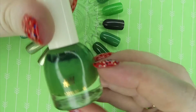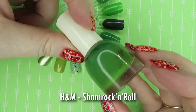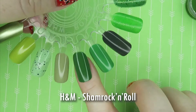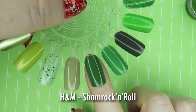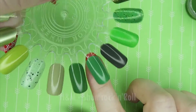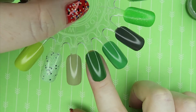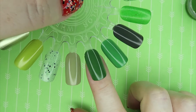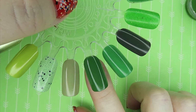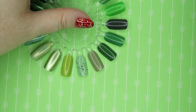So next up, another one that I have to include, mainly for the name, Shamrock and Roll from H&M, and here it is. This was the one that I had Sinful Colours over, I believe. Let me see. Nope, Sinful Colours was over on the Roadie. I'm losing it. This is again in 2 coats. Could be okay in 1, but I think it's still a 2-coater for me. Maybe soon it'll be a 1-coater, but that is Shamrock and Roll from H&M.